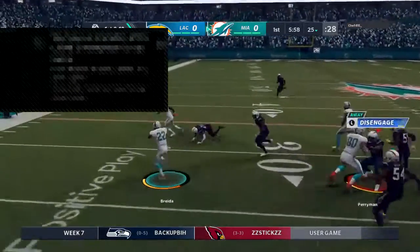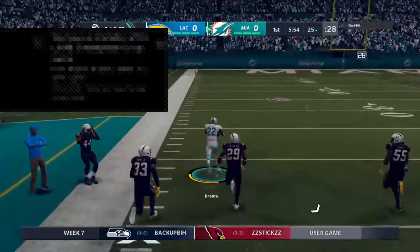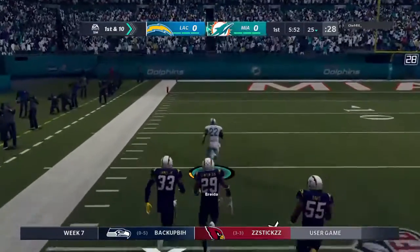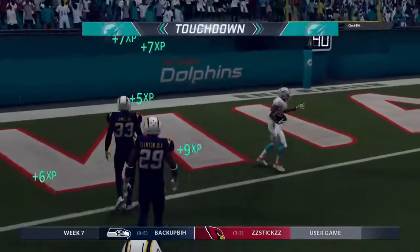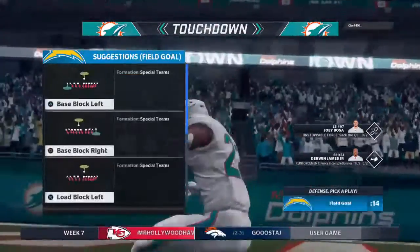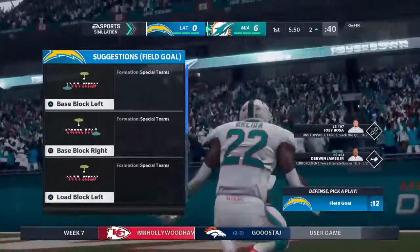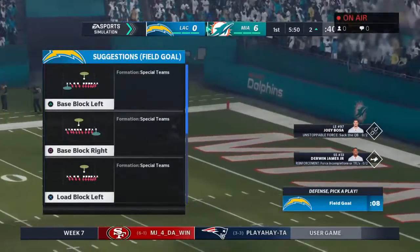Here's the first carry from Matt Breida. Space to maneuver at the 40. Weaving through traffic, and now he's free. And all the way in for a Miami touchdown. Matt Breida, his 6th touchdown of the season. And the Dolphins are going to take a first-quarter lead.